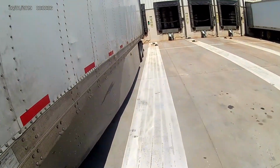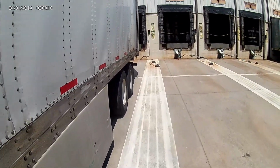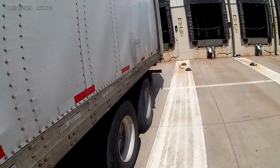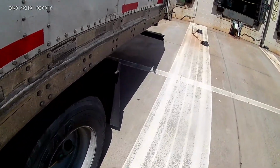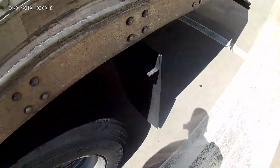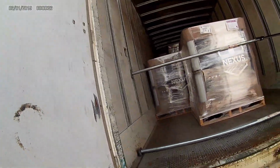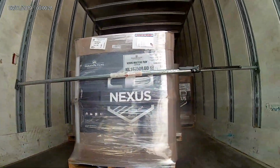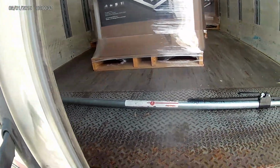So we done got loaded now. So now we're fixing to go back here and see what we got loaded with. No idea what that is, like plastic. But anyway, they loaded it and got it strapped down for us, so we didn't have to strap it. So that's a good thing.